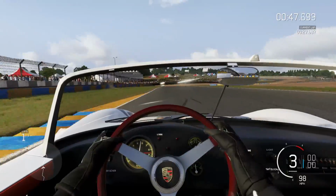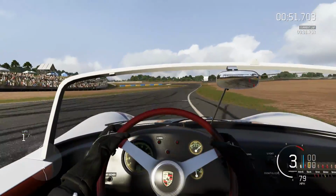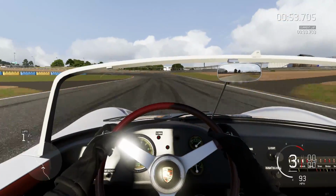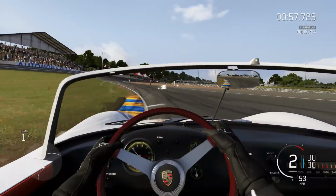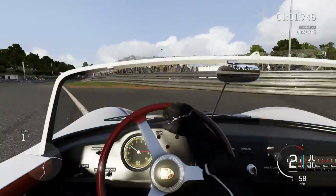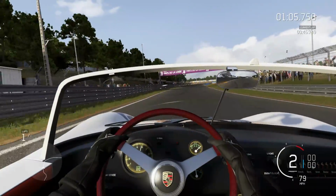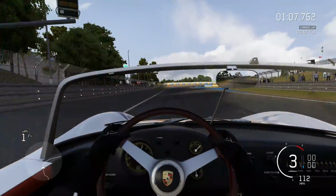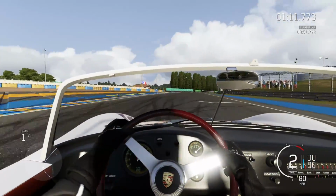Yeah, it is quite a snappy car. Once it started going, it doesn't really like being collected. It wants to snap round on you very, very quickly. So probably not a good idea. Ooh, it's not liking these bumps at all down here. The car's just kind of getting stuck. It's going sideways, and I'm trying to counter it, and it's just not responding. It's getting caught in the bumps and the camber of the road.